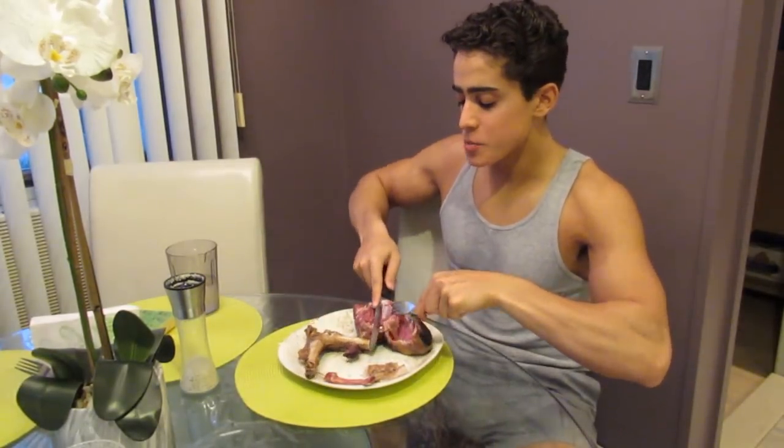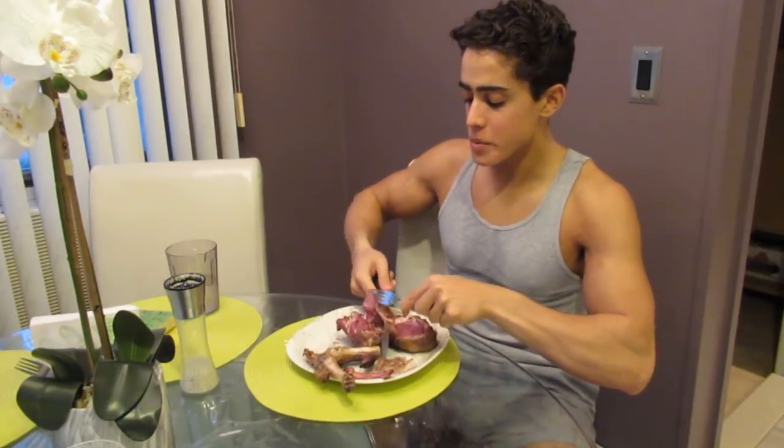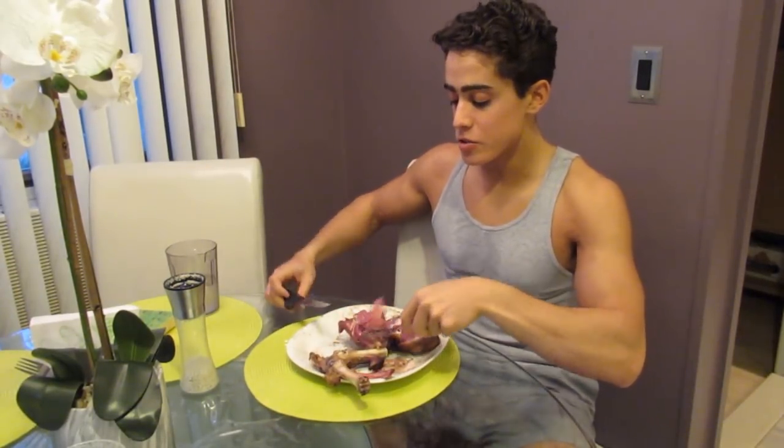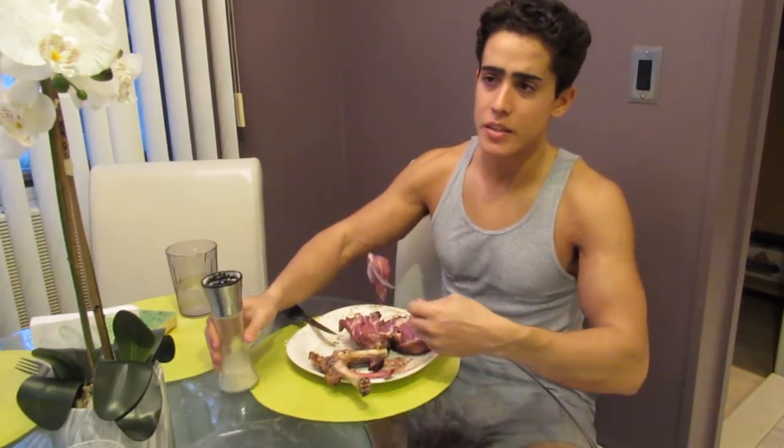Cod liver oil is nice because you get your vitamin A, your vitamin D, your omega-3s, all vitamins that are fairly difficult to get. Vitamin K2, especially the high DHA content and the omega-3s.